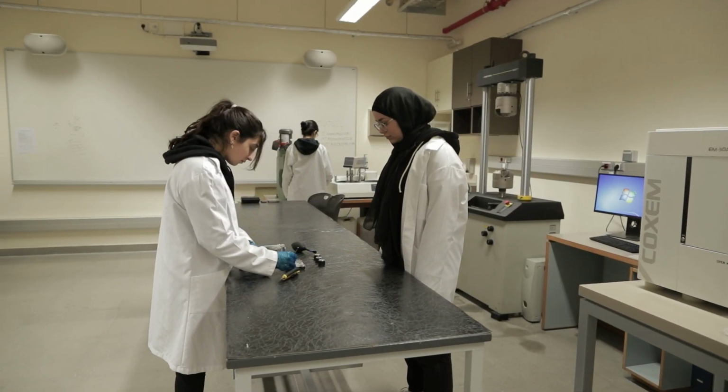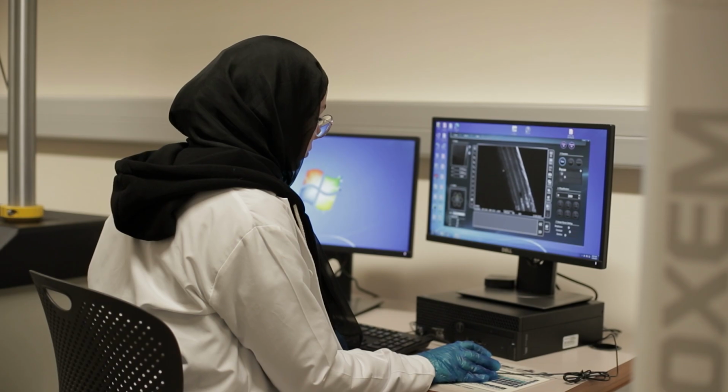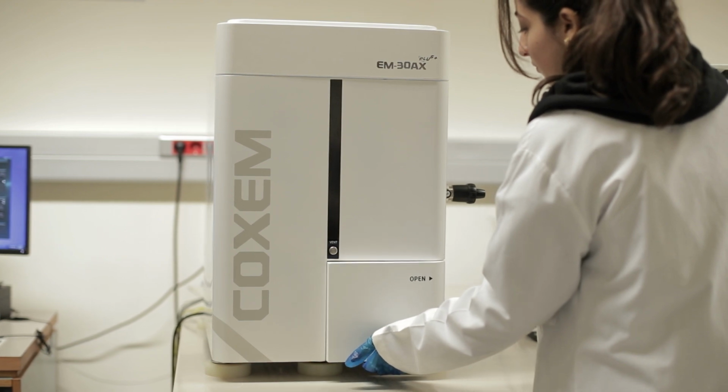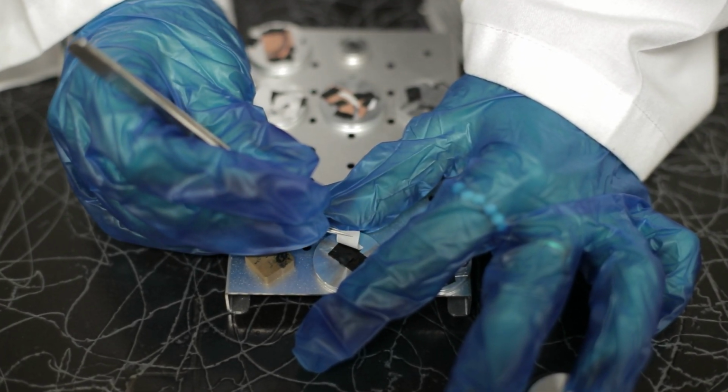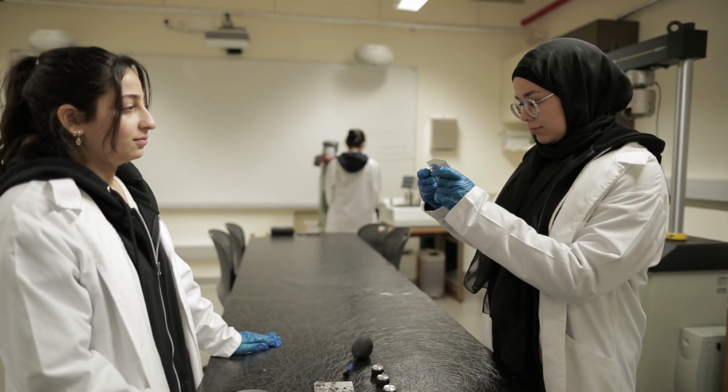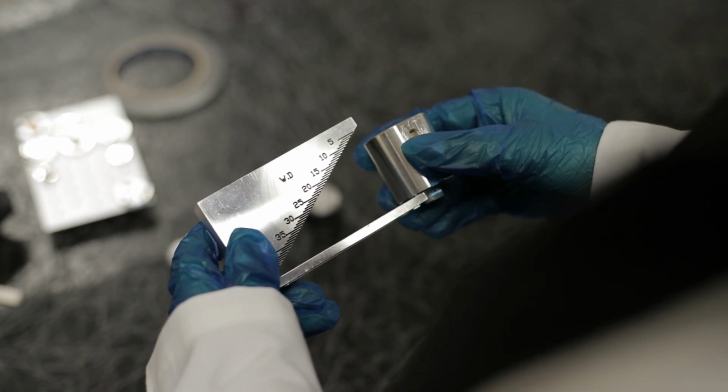In the manufacturing lab, we are focused on surface and surface engineering. Why? Because we know that most problems start at the surface. So if we have wear, if we want to study a new coating, if we want to study a hydrophobic surface, everything has to be really focused on the surface.